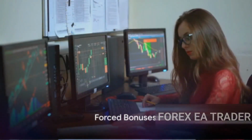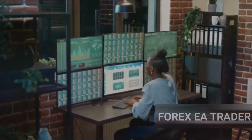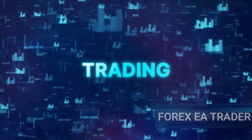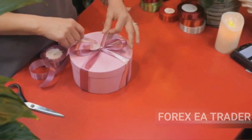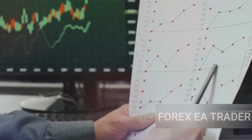Sign number 7, forced bonuses. Now, bonuses in trading can be a good thing. They can provide you with that extra capital to leverage your trades, giving you the potential for greater profits. They're like a thank you note from your broker for choosing their platform. But here's where it gets tricky. Forced bonuses are like a gift you didn't ask for, and they come with strings attached.